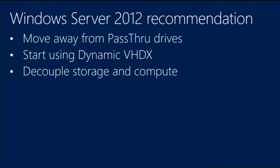Storage becomes one of those. So decouple storage, move the storage off the compute node and keep it in the central location. Converge your fabrics. 10G NICs and 10G infrastructure is great, and it gives the same level of performance and scale that you get from local DAS.